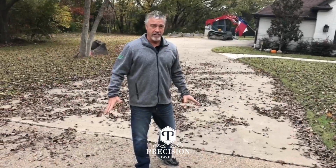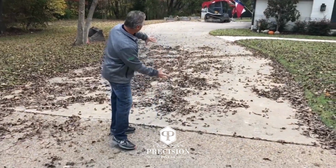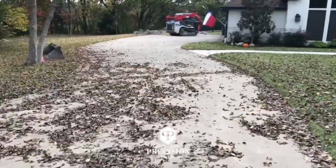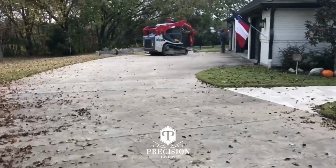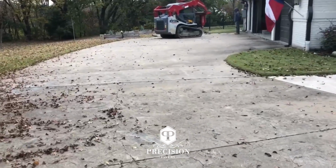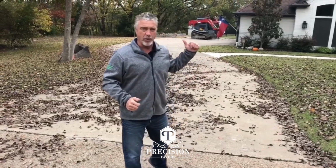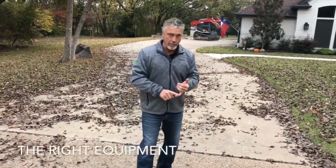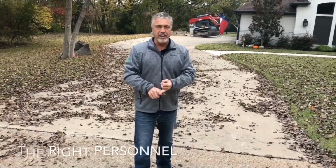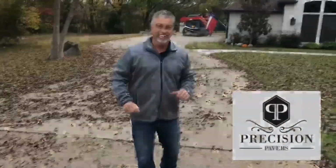Okay, good morning. We are in Fairview today, and we're going to tear out this concrete driveway, rip it all out. It's all been cracked up through the years, and put a beautiful paver driveway in. So it should look awesome. They always do. Got my guy breaking the concrete right now, a little loud, with the machine. So the right equipment, right personnel, right company, Precision Pavers.